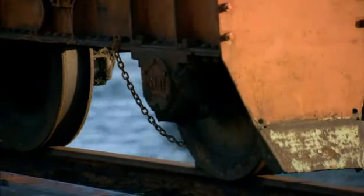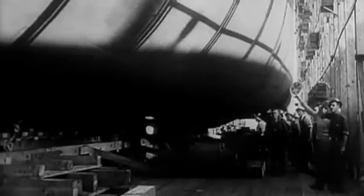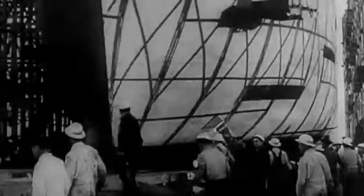America recently created a record by launching 14 merchant ships in one day. At Richmond, California, the Ocean Venture. She's the first of a new series of 312 emergency cargo ships to meet the crisis in the Atlantic.